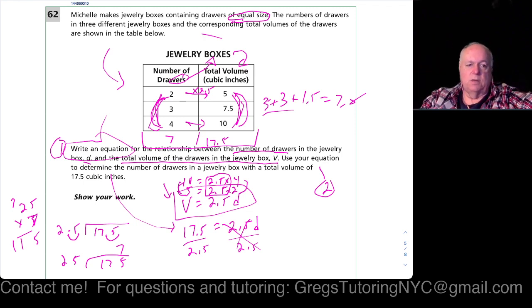We could have solved this another way, which actually is the incorrect solution, but we could do it. If we notice the number of drawers over the volume, and we can, because these 3 are true, 2, 5, 3, 7, 4, 10, we can pick one arbitrarily, which would be the 2 over the 5, the drawers to the volume, right? And we can say that's our ratio. So if we're trying to find x over 17.5, we could have used that.